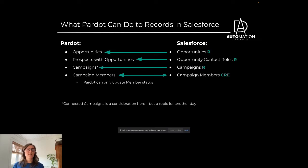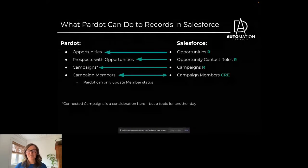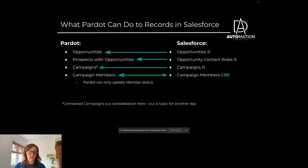Same with opportunities, read only, or prospects within those opportunities or campaigns. You can create campaign members, but only updating the member status. There's no other capability to update fields on those campaign members.